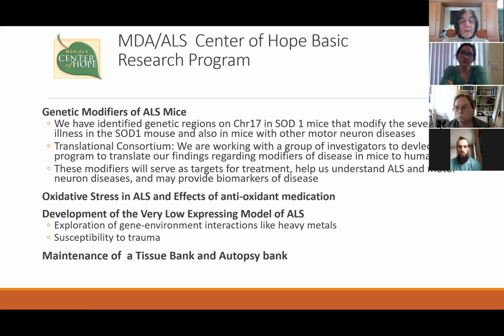We also have developed an animal model, a very low expressing model of ALS. We're not going to talk much about that today, but this model is much more like people. It gets disease very late and doesn't always manifest the disease. And so it's a good model to explore the effect of different environmental insults like heavy metals or trauma on disease expression.